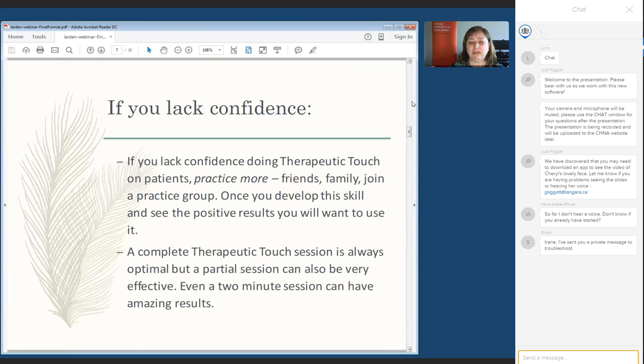Obviously a complete therapeutic touch session is always the optimum, but a partial session can be really effective, even 1 or 2 minutes. I've done therapeutic touch on a colleague in front of the cafeteria when she was running one way and I was running the other. I said, hi, I hadn't seen her for a long time, so I said, how you doing? She says, I've got just such a bad migraine headache. I said, let me do a couple minutes of therapeutic touch on you. She said, it's so busy, I have to get back to the unit. I said, okay, 2 minutes, give me 2 minutes.